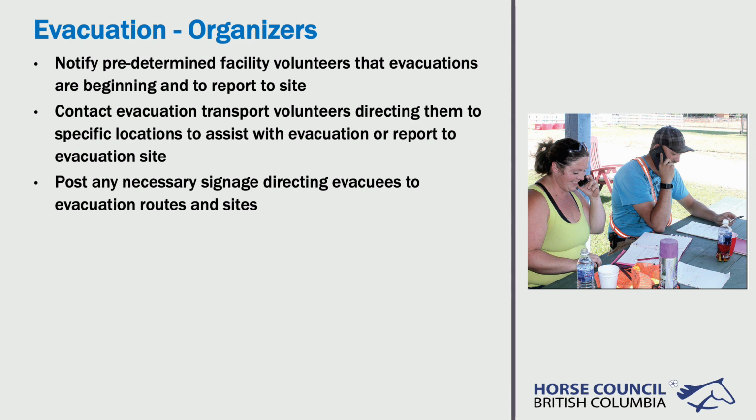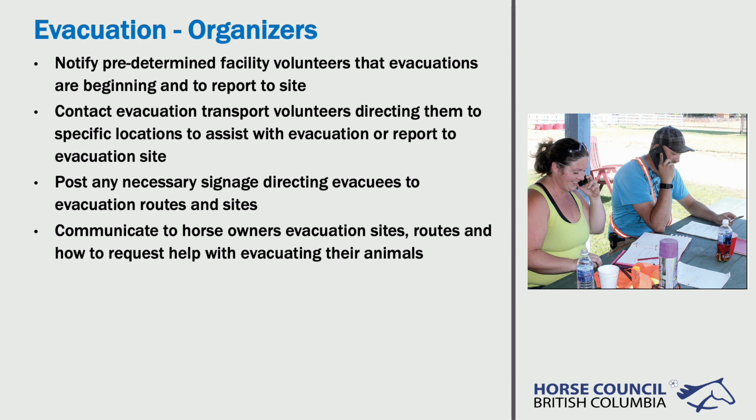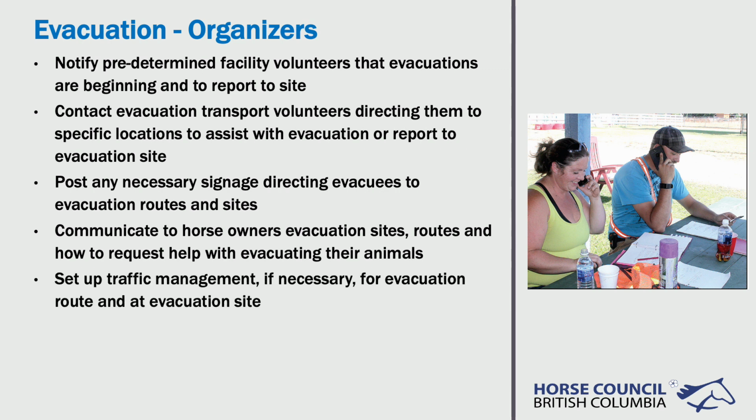You will need to post all necessary signage directing evacuees to the evacuation routes and the evacuation sites. You will need to implement your communication plan, notifying horse owners of the location of the evacuation sites, what routes they need to take, and how to contact you if they need help evacuating. You may need to set up traffic management, if necessary, for evacuation routes and at the evacuation site itself.